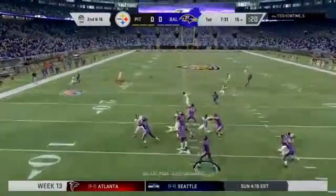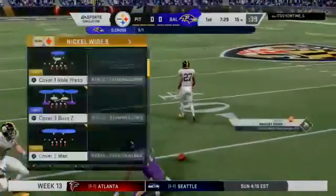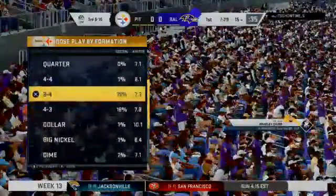To throw on second down. Cross. And that'll be incomplete. Took a pretty good shot as he tried to pull that one in. Couldn't hang on third down.